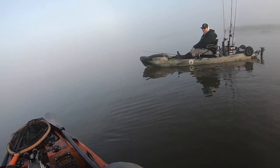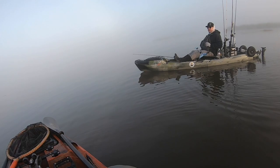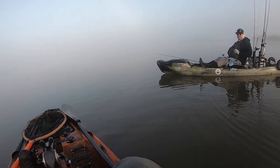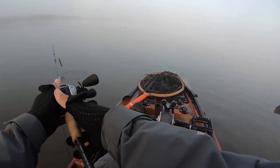Let's do it, man. Nice foggy morning. Beautiful conditions. Really pretty out here. Couldn't really ask for better. So, yeah, as long as the fish cooperate, we'll be good to go.